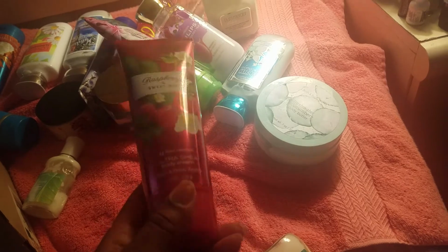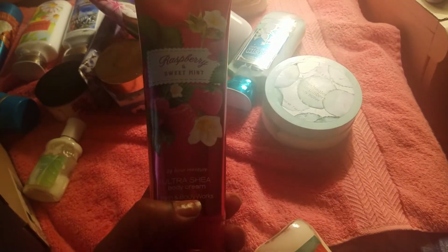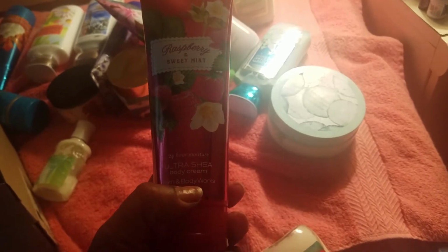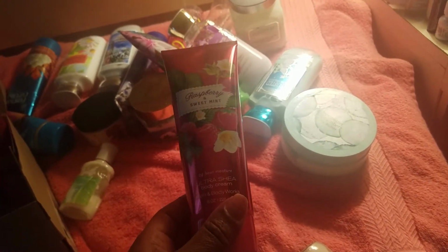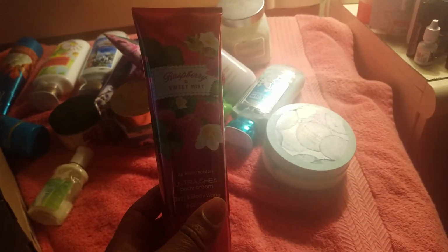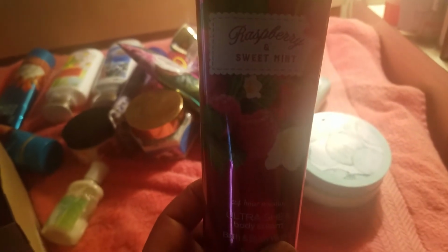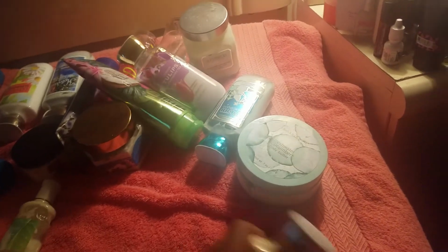This I do have a mini gel, a mini spray, and a scrub. I've never used this, but this came out when Watermelon Lemonade first made its return, along with the Gardenia Rain. If you remember, I bought every single piece of this collection. This was the only one where I think I bought the mini items. I bought the mini spray, the mini shower gel, and the full-size scrub. I got the scrub in every piece it came in, and then I got this cream, and this is the raspberry and sweet mint. So I have not used that at all, but I plan to.